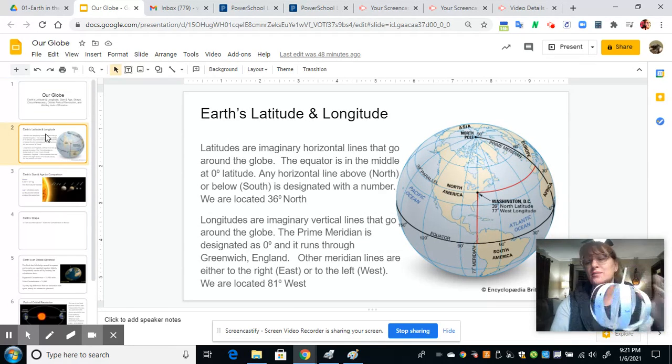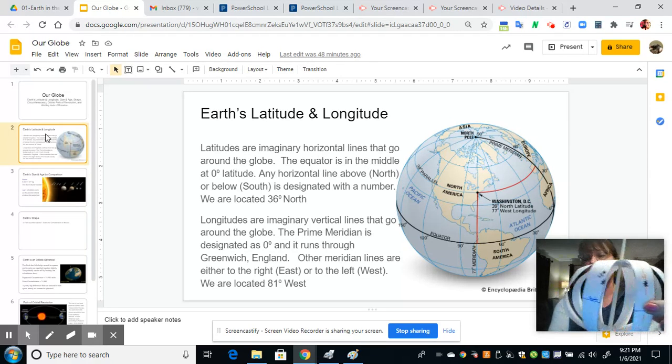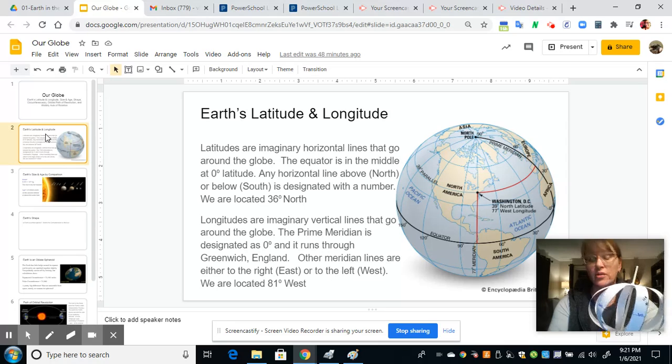So latitude rhymes with flat, right? Latitude goes around the Earth horizontally. These are imaginary lines. The most famous one is the equator. We are actually above the equator. So if you're above the equator, then you are north, and you're designated degrees, like 10, 20, 30, 40, 50, 60 degrees above the equator till you get to the North Pole. We're actually at 36 degrees north.